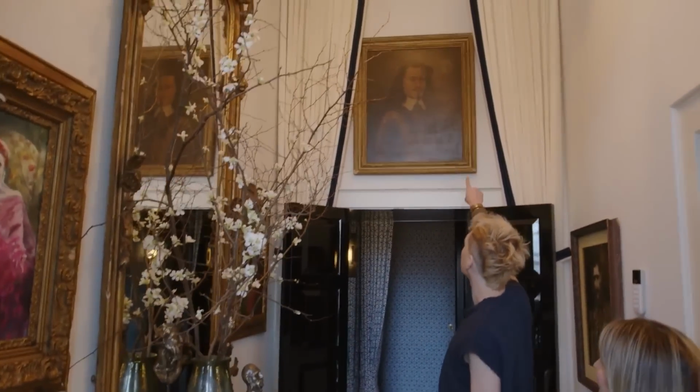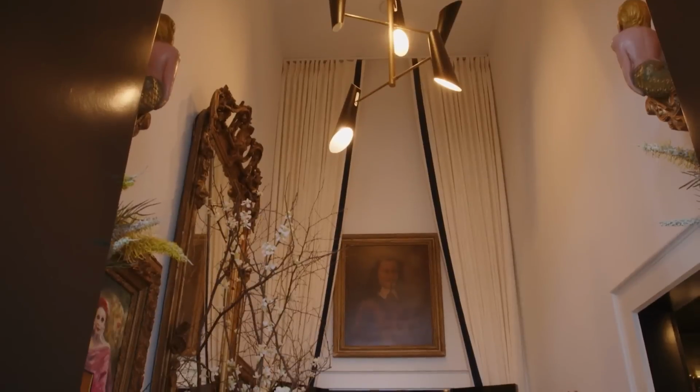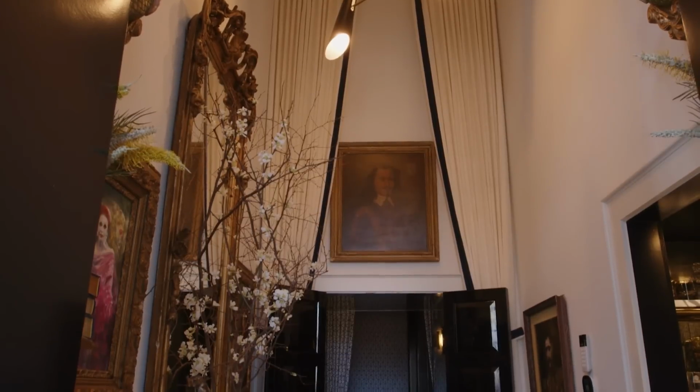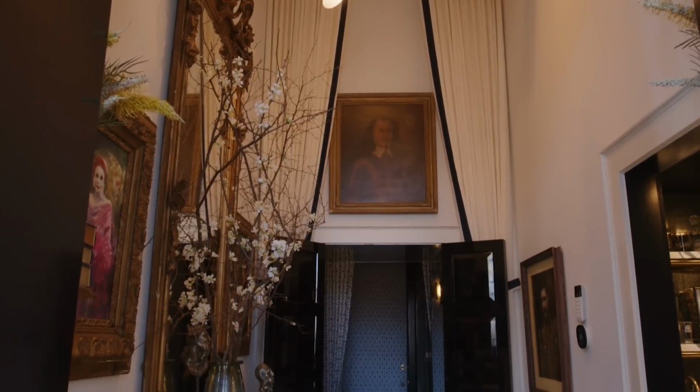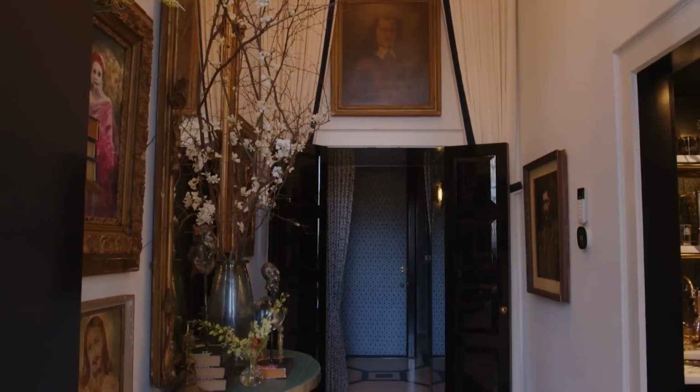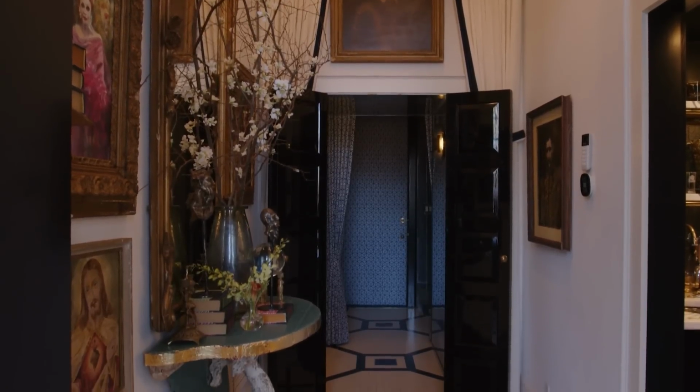This portrait here is a great 13 times either uncle or grandfather, but he came over from England a very, very long time ago, and that was actually hanging in a great aunt's house.